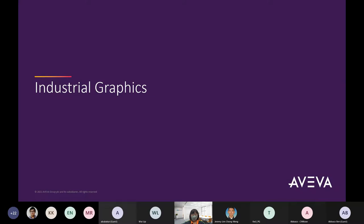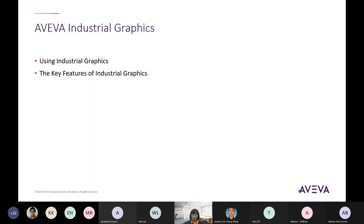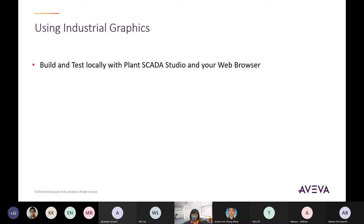Next, we have a glance at industrial graphics: how to use industrial graphics and the key features of industrial graphics. Using industrial graphics, start building and testing locally with Plant SCADA Studio and your web browser. Step 1: create symbols or use out-of-the-box symbols.